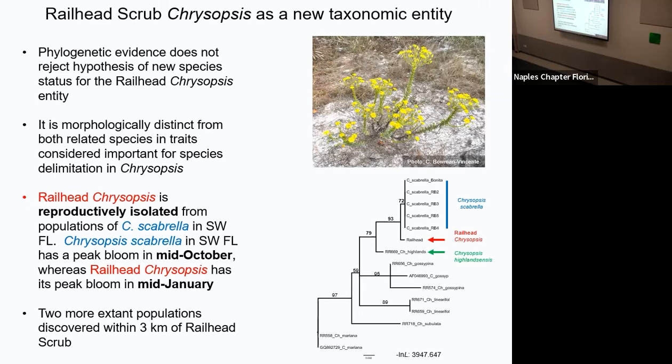why it's overlooked, because not many botanists are out on the prowl in January looking to collect plants. So these plants are reproductively isolated from Chrysopsis scabrella by dint of the fact that their peak bloom is at least 6 weeks later than those of Chrysopsis scabrella. So it's a very distinctive blooming period. In addition to railhead, there are two more extant populations that were discovered within a couple kilometers of railhead scrub, in some very small pieces of scrub. And so it's not a single site endemic either.